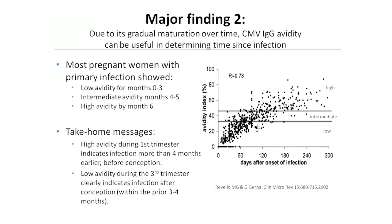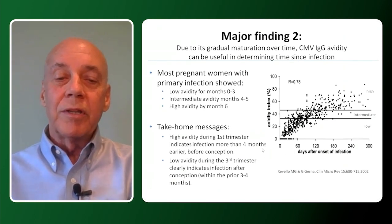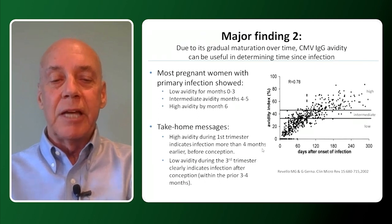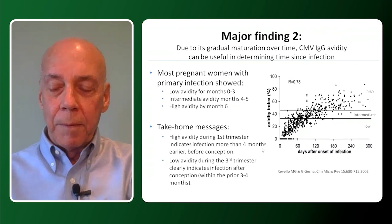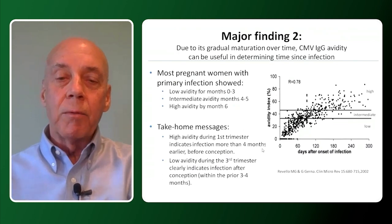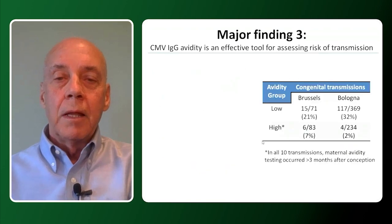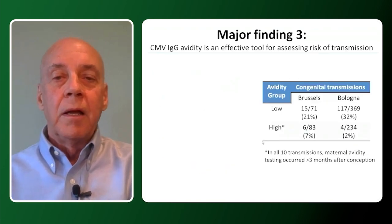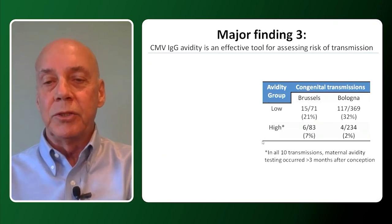So the risk of vertical transmission is quite low. The other take-home message is that low avidity during the 3rd trimester clearly indicates infection after conception. And so those women will be at higher risk for vertical transmission. The third major finding was that avidity is an effective tool for assessing the risk of transmission.